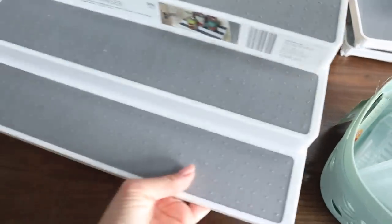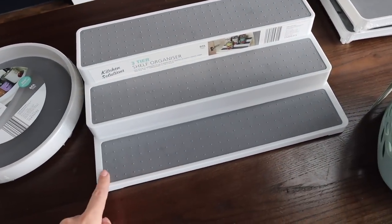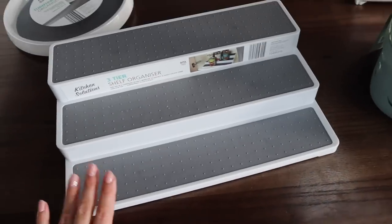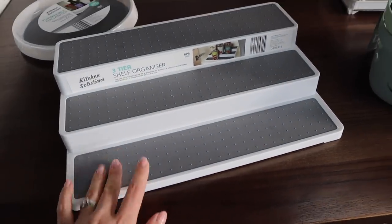And I've got this, which you might have seen from my bathroom declutter and Organise With Me video. I'll link it below if you haven't seen it. I've got tons of Organise With Me videos and declutters and everything like that. This one I used in my bathroom and I really, really love it, so I'm gonna use this in the kitchen as well.